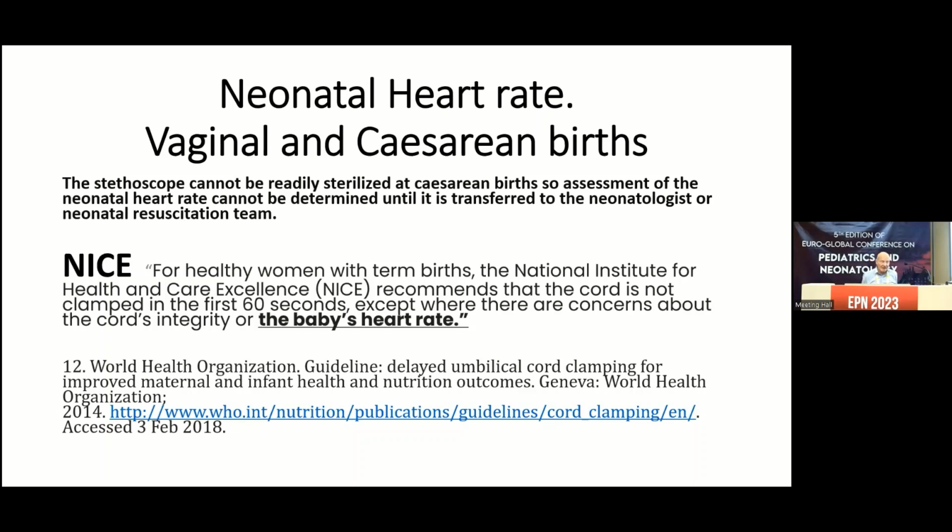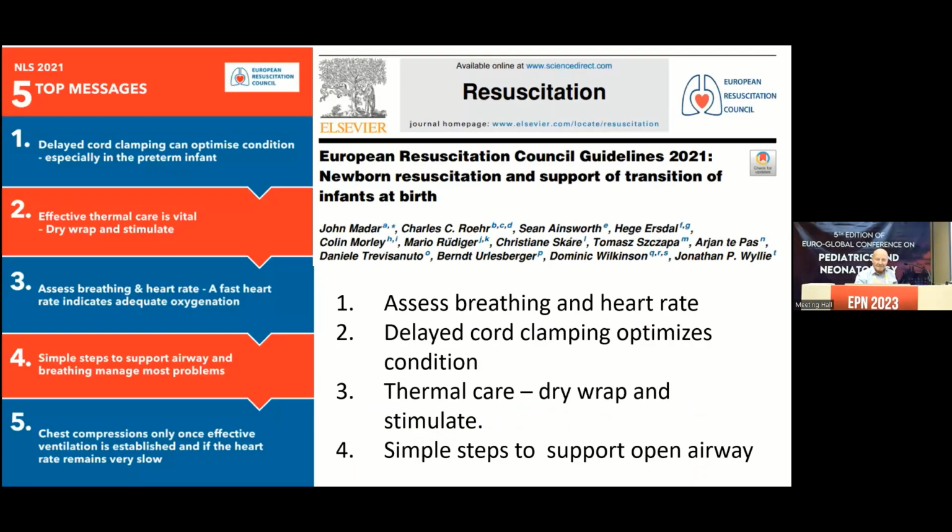involving sterility. Of course, you can move the baby into an area that you have specified is not sterile, but with an arbitrary division between the non-sterile area where the neonatologists are working and the sterile area where the obstetrician is continuing to work. But that still leads to some sort of possible contamination.